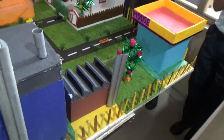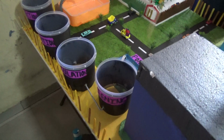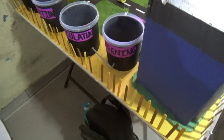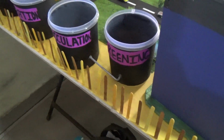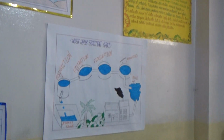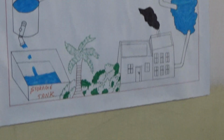The pond water goes to the first tank, which is known as screening. In this process, the water is passed through a bar, in which large particles such as polythene bags or any plastic covers are removed. It is pumped to another tank, which is known as flocculation.